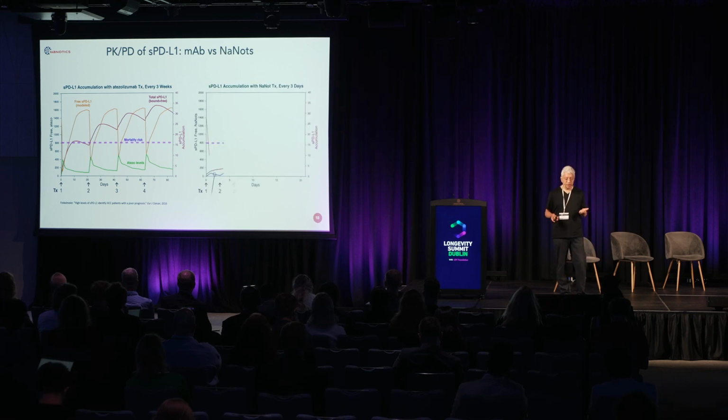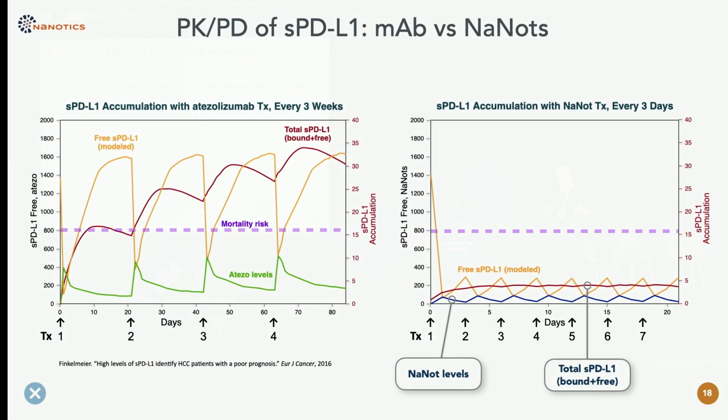Contrast this with how nanots work. It's very easy for nanots at a regular dosing interval to keep the soluble PD-L1 concentration below that threshold of mortality risk because it's irreversible target depletion.